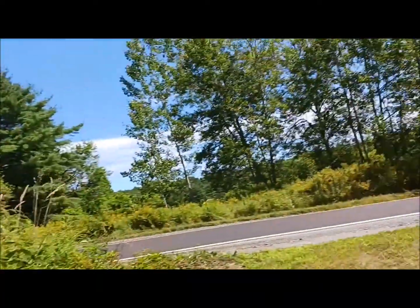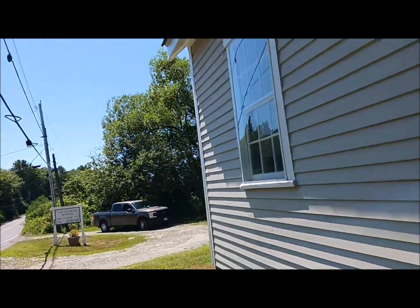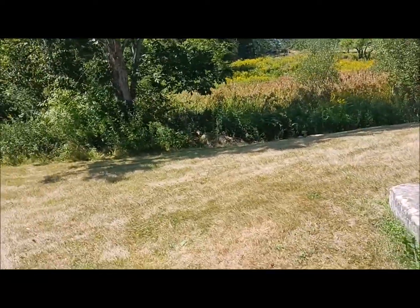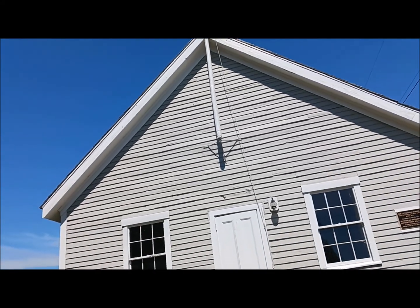I think that's it. Just wanted to show you the Littlefield School here in West Bath. We'll wrap it up with a front shot of the building here.